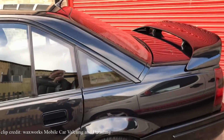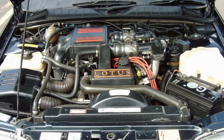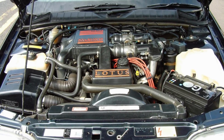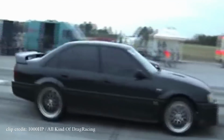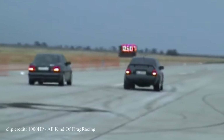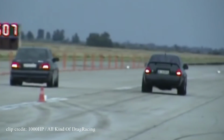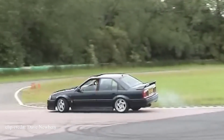Moving on to the heart of the Lotus Carlton. It comes equipped with a 3.6 liter twin turbo V6 engine that produces a whopping 377 horsepower and 419 pound-feet of torque. Combine that with a 6-speed manual borrowed from a C4 Corvette ZR1 and a limited slip differential from a V8 Holden Commodore, and it does 0 to 60 in just 5.1 seconds and has an insane top speed of 180 miles per hour.